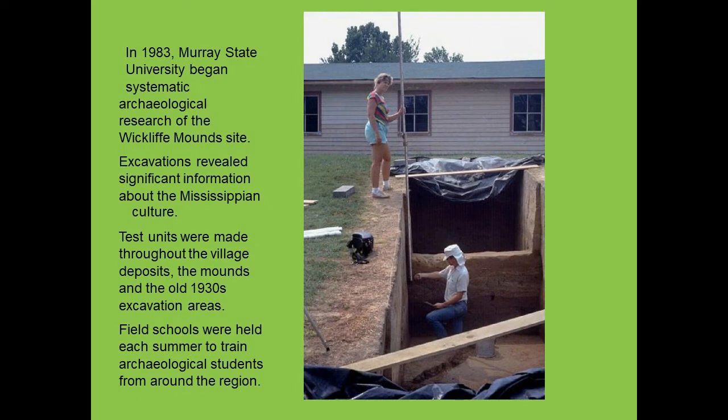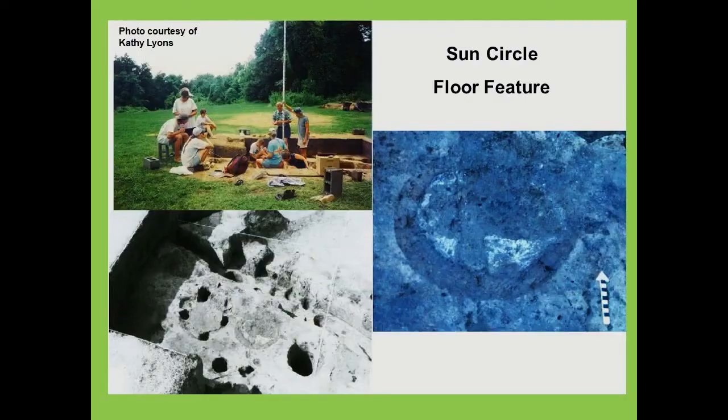But it didn't belong here, and the site was renamed the Wickliffe Mounds Research Center. They put a professional archaeologist in charge, a very young Dr. Kit Wessler. And he began with the archaeological field schools every summer.